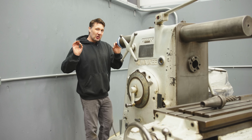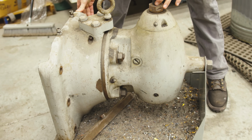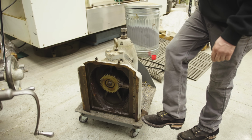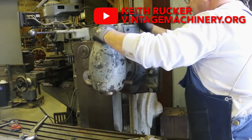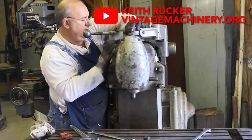Things that I don't like about it: every time I want to switch to a vertical head, you have to lift this thing up. It's just a pain to get this thing installed on and off and go back and forth from horizontal milling to vertical milling.